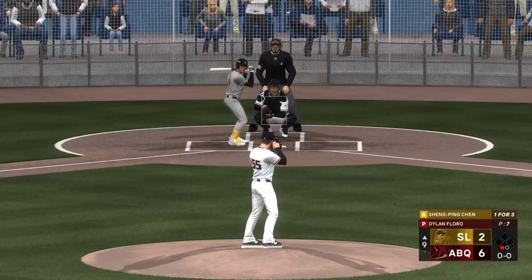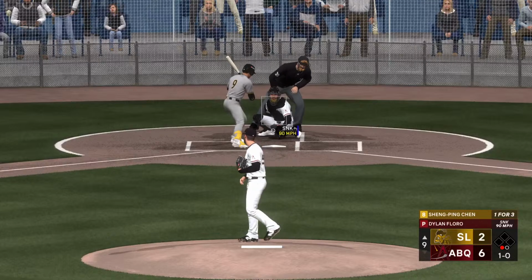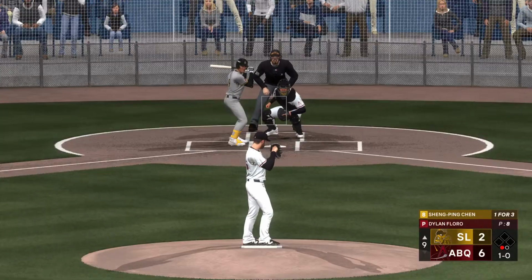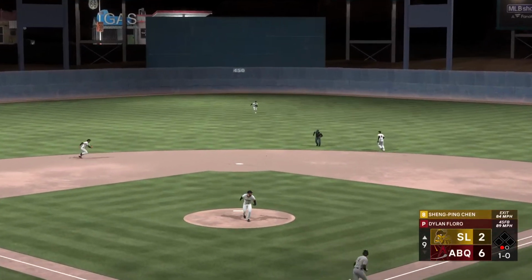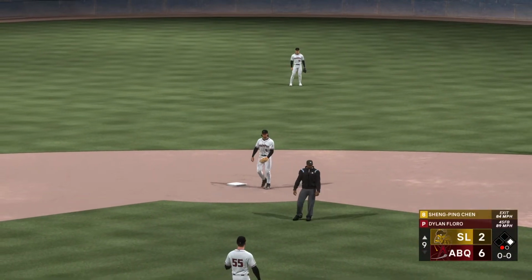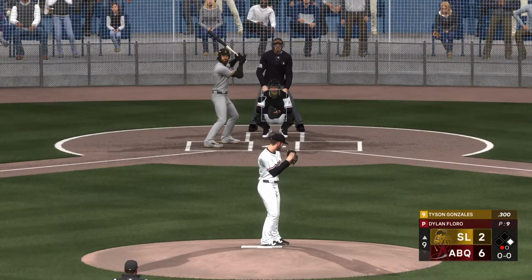Here's the third baseman, Shengping Chen. Ball. Swing and a ground ball up the middle, base hit. So 1 on now with 1 away. And now the DH, Tyson Gonzalez.